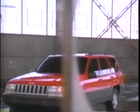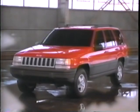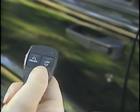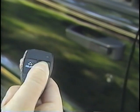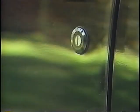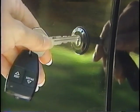The optional security group includes the security alarm system, one of the most advanced vehicle protection systems available today. When the alarm is activated, the horn will sound and the lights will flash. You can arm the alarm 3 ways. When you use the keyless entry transmitter to lock the doors, when you lock the doors using the power door lock switch, or when you manually lock any door using the key.